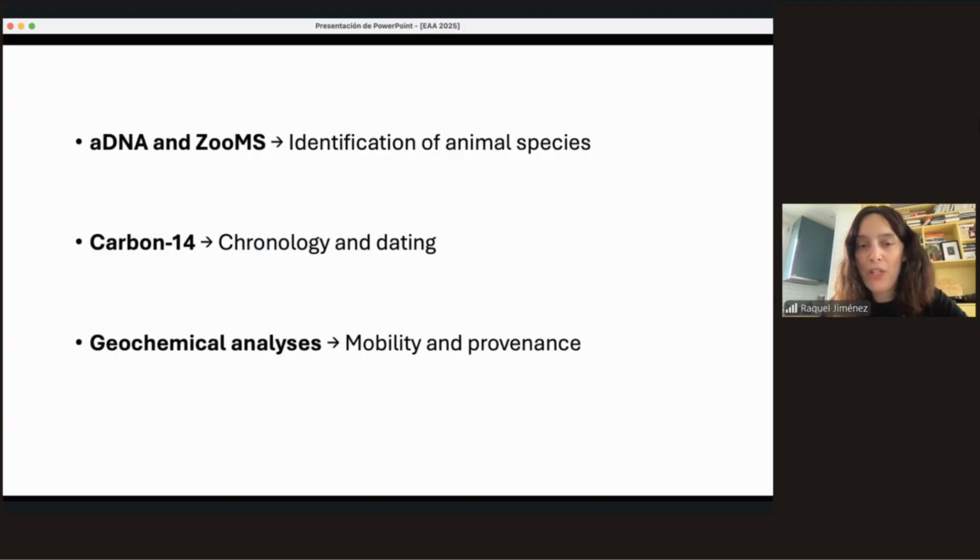We established this project. We are going to make aDNA and ZooMS identification of animal species, and also DNA of the individual, and the collagen for the identification of animal species, carbon-14, of course, for the chronology and dating, and several geochemical analyses to try and establish the mobility and provenance of the individual and reconstruct the life history of these remains, and if luckily they are related, maybe the life history of a musician.